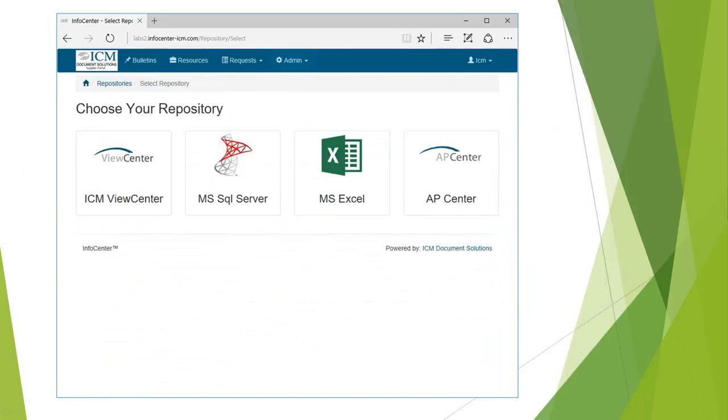And finally, choosing your repository. Again, we've talked about the fact that this ERP information could be stored in a number of different places, and this is where you also see plugins for SAP, for Oracle Financials, for Great Plains, that type of thing. So the system is configurable in terms of its connection to those different repositories.